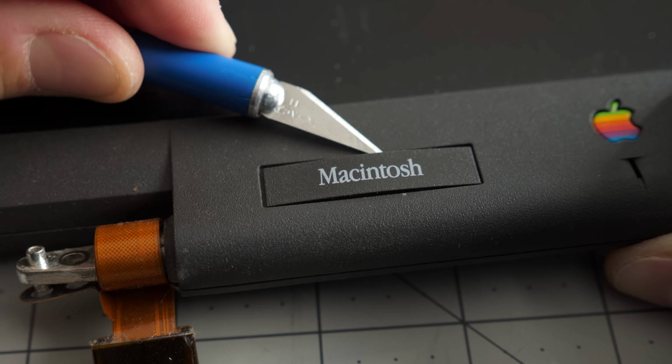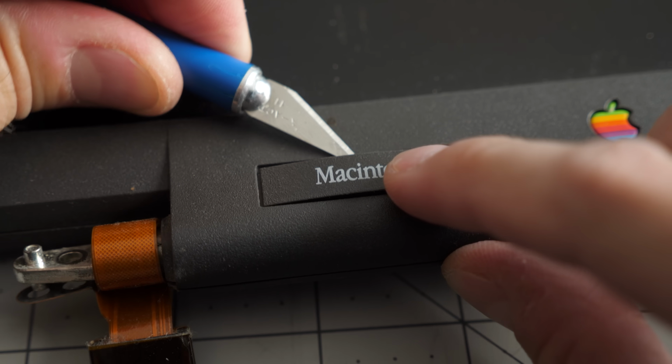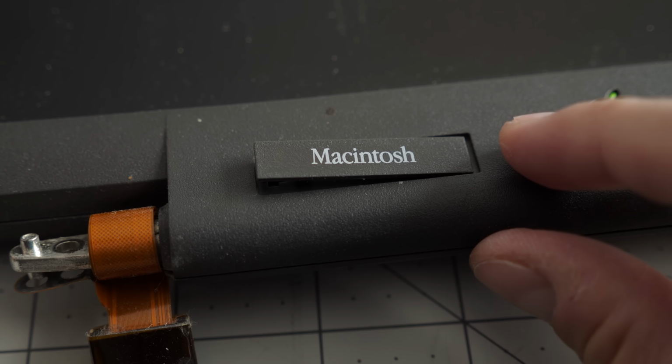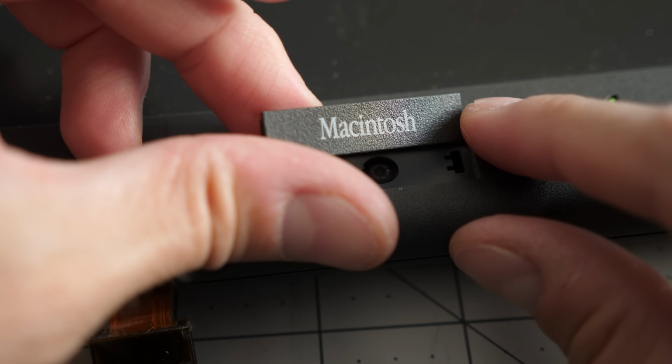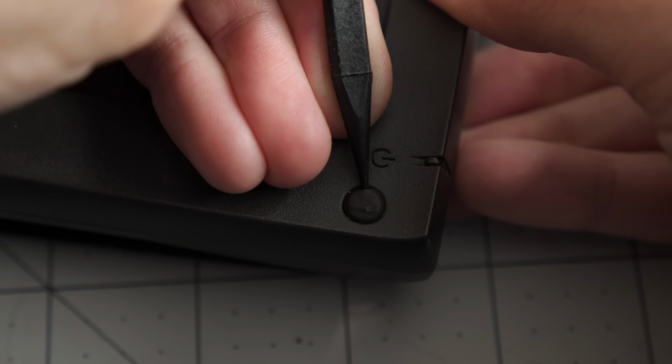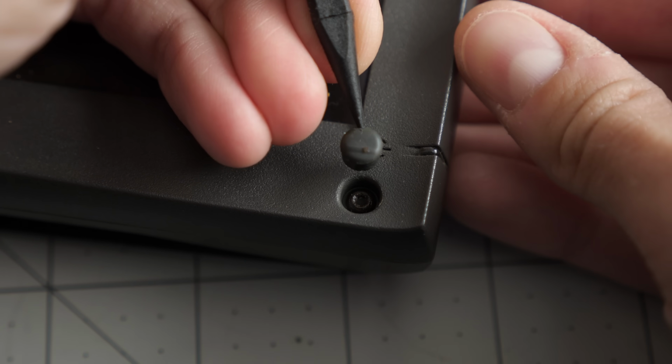The bottom housing screws are hidden under the name badges. I used the backside of a craft knife to carefully pry them up, though a very thin and wide metal spudger would be the better choice. The top 2 screws reside under the rubber screen bumpers, which I could pry out easily.